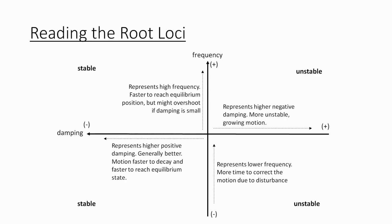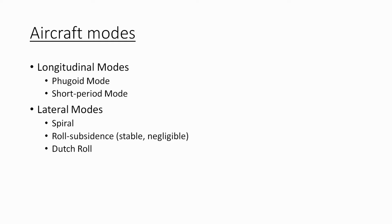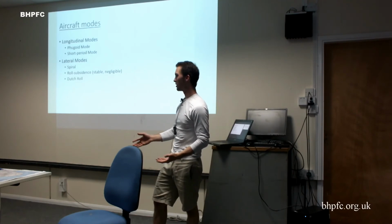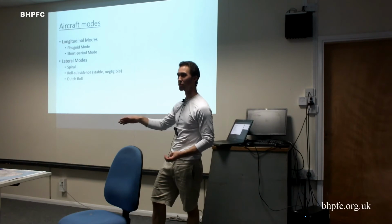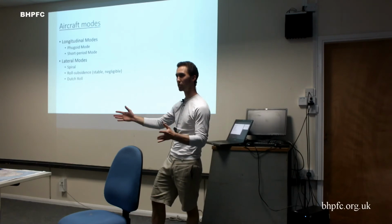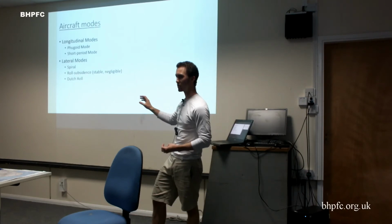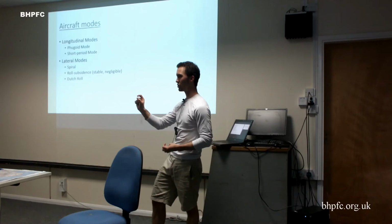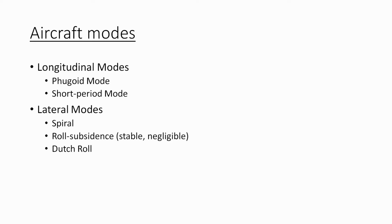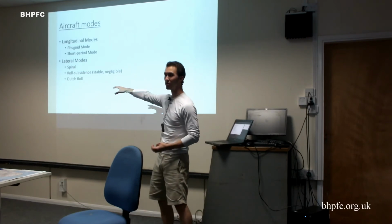So are people here familiar with rigid body modes for aircraft? I'll quickly brush through them. Basically, an aircraft is a dynamic system, so it will essentially resonate in different modes. The actual response of the aircraft is a combination of all these modes. And the nice way of looking at the stability from the point of view of modes is that you can look at how each mode, each motion, contributes to the stability. The basic modes are the phugoid, the short period, spiral, roll, and Dutch roll modes.